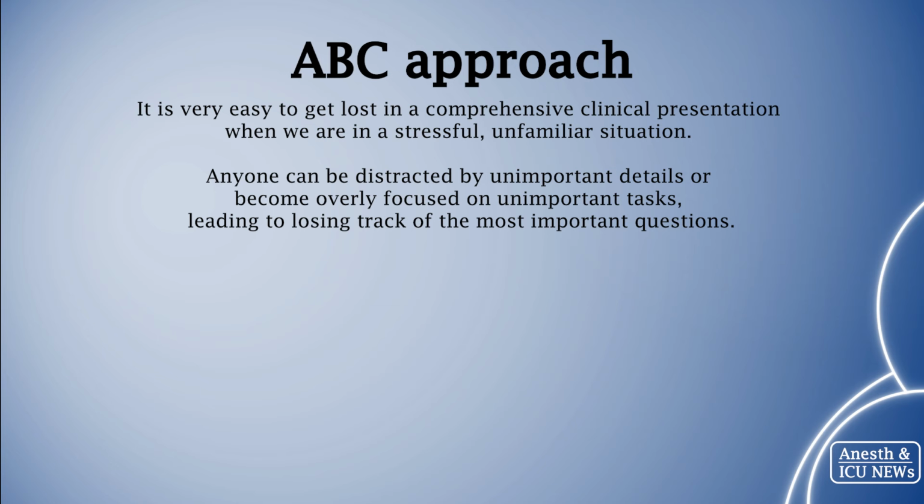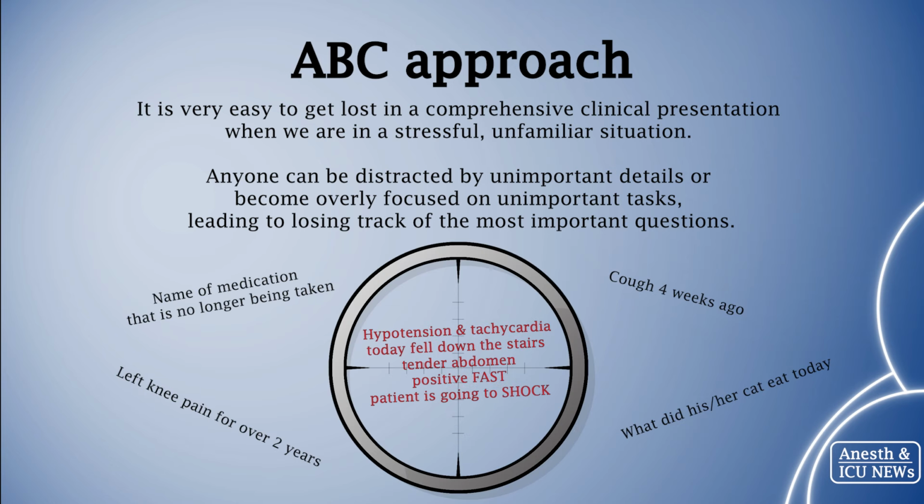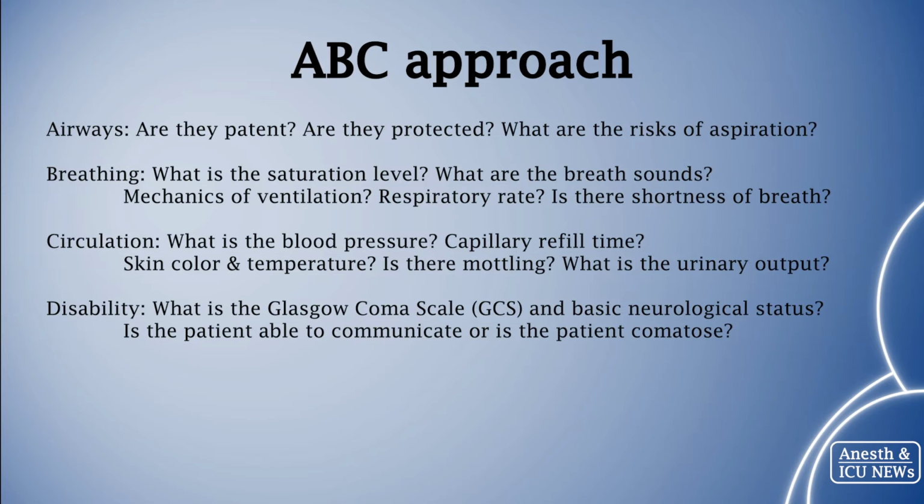Well, hold up buddy. It's very easy to get lost in the presentation of a complex medical history. You wouldn't believe how many doctors can easily become distracted and confused by unimportant details during the presentation, causing them to lose focus on the life-threatening problems that we as intensivists should address within the first few minutes. Starting with evaluation of the airways.